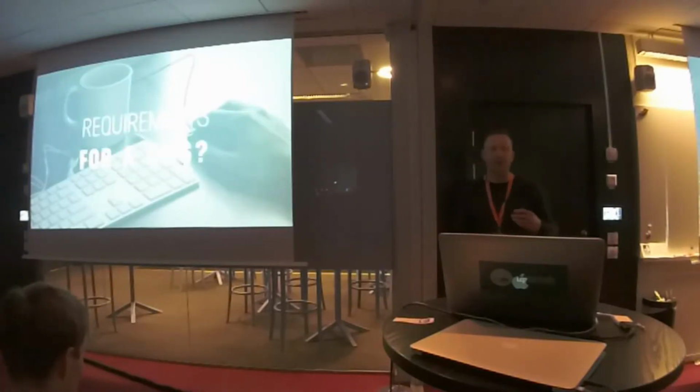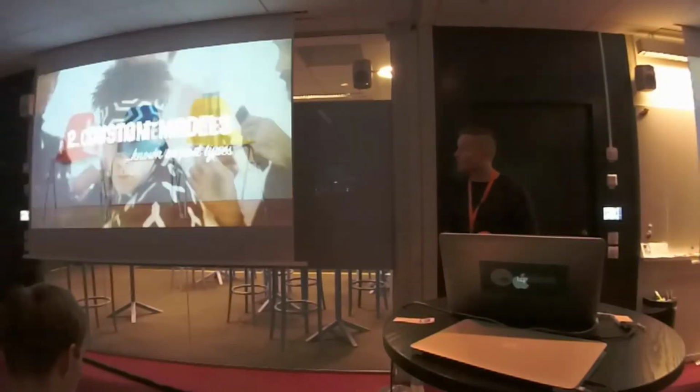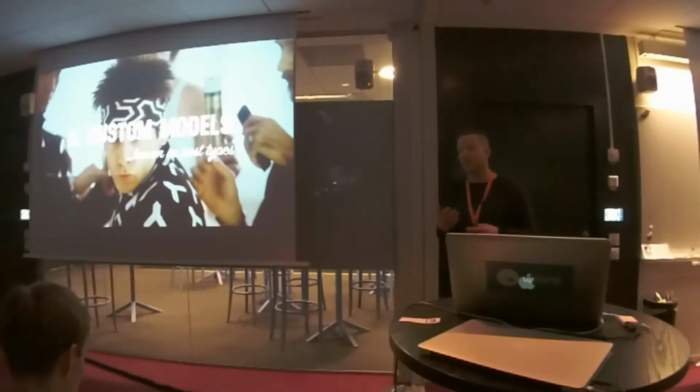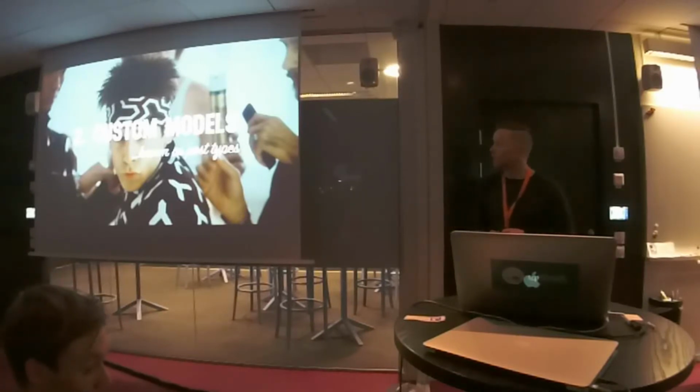So let's take one step back and think about what's required for a CMS system from a technical standpoint. In our opinion, you need custom templates to be able to create those designs that you have. Models, which are actually called post types in WordPress. And post types is not really a great word, because it feels like posts, but actually there are more post types than posts. For example, a page is a post type.